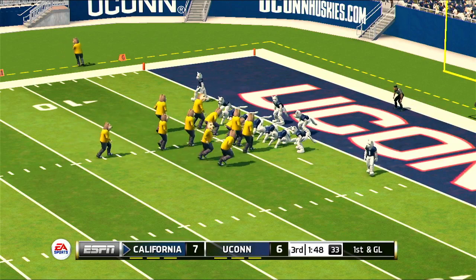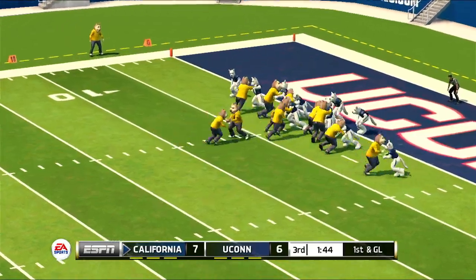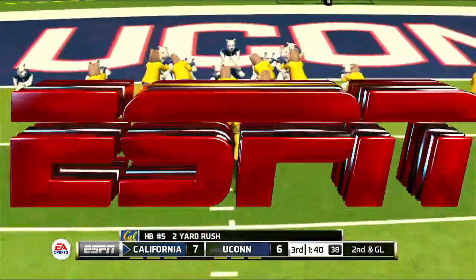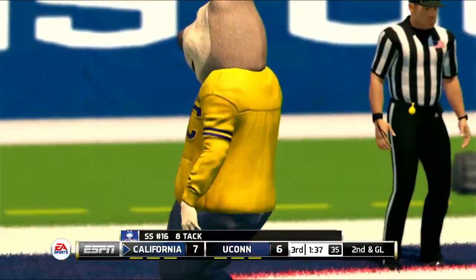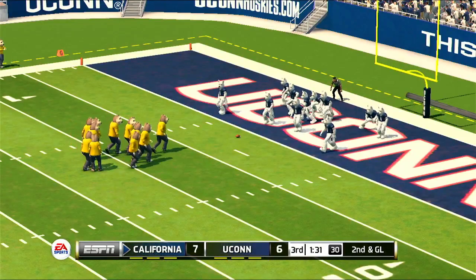Mike check, 33. California, up a point. Let's go! Tackle just outside the goal line. That brings up second and goal. And this is the eighth play of the drive.